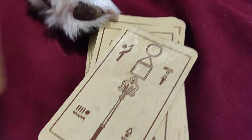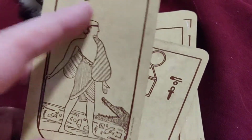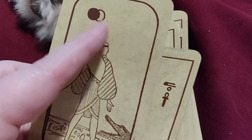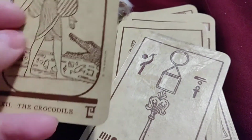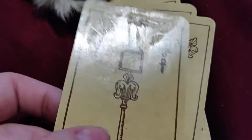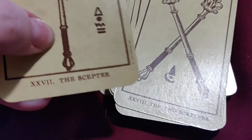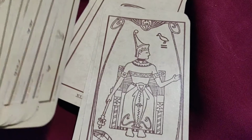And actually, this one would be a lot like the Fool. You have the symbolism of 2 here. You have the foolish act of him being next to the crocodile. But don't quote me on that. That's just me. This is the Ace of Scepters. See, this one also has wax in it. And I tried to remove it as much as I could, but still. Anyway, let me see if I can show you.